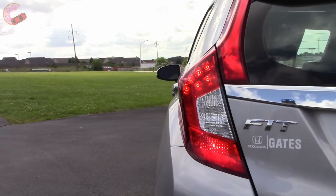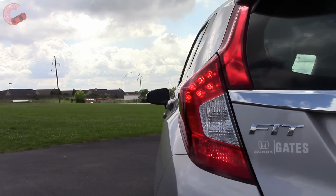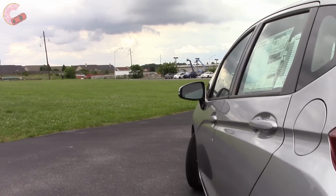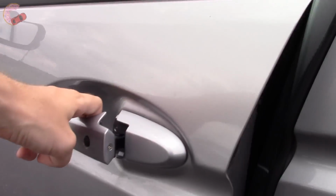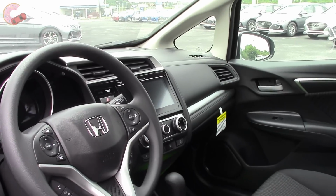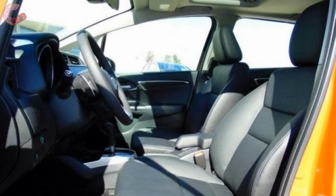Well, that concludes everything to look at on the outside. So now let's see why the Fit's interior has been praised for years. So inside the Fit, you can have any interior color you want, so long as it's black. On the Sport, you would get some orange accent stitching to spice things up a little bit, and on the EXL it would be leather, but otherwise it's exactly the same as what you see here.